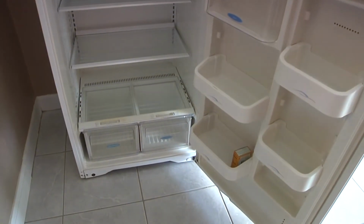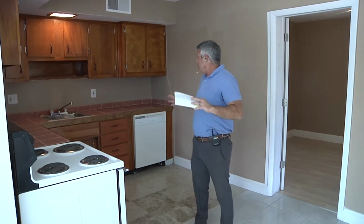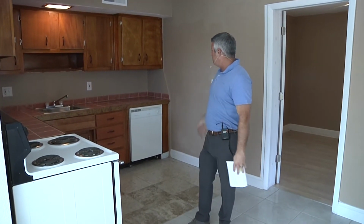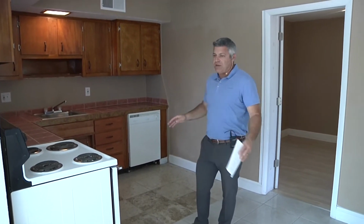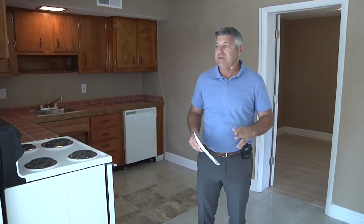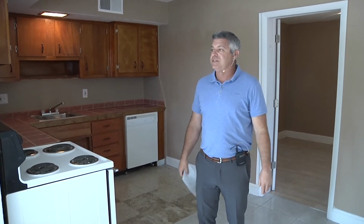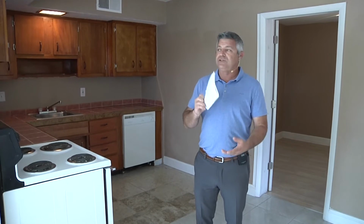All freshly painted. You got a light above, tile on the floor, so it's easily set up. You got a lot of counter space. This is a great area, beautiful home. This is a great rental property if you're looking for investment as well, or a snowbird's nest would be a beautiful home to come down six months out of the year and enjoy, because you're so close to the beach, you're so close to everything.